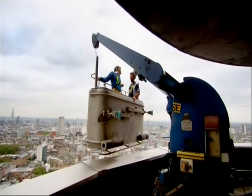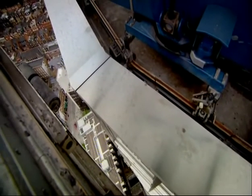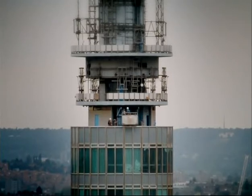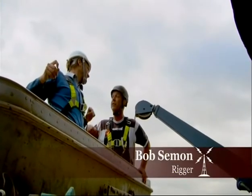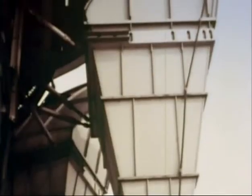In 2011, Bob Simon was part of the team responsible for dismantling an era of communication technology. There's nothing on the outside here that's sort of transmitting and receiving information. As in the core stuff, which used to carry all the radio and the TV, nothing like that at all on the building whatsoever. How big were the horns?